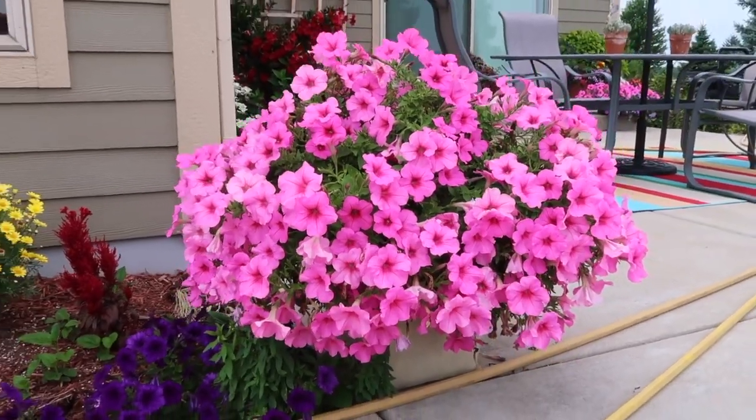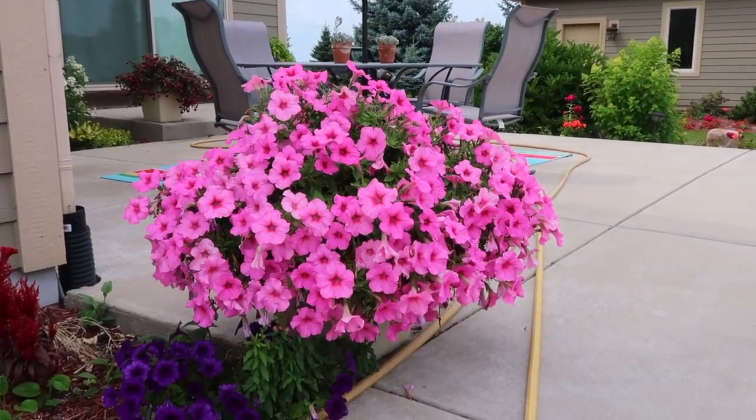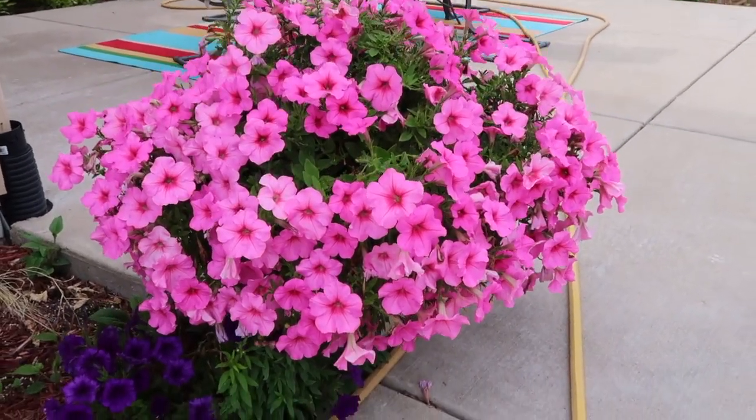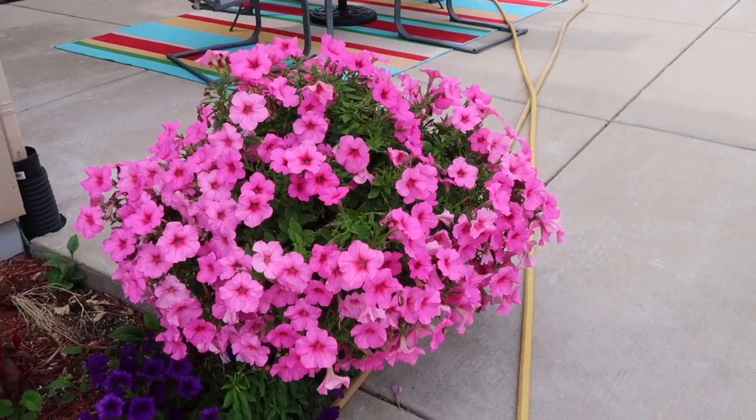So my favorite wave petunia is called Pink Passion. And that's all I did was I took a 10-inch basket that we sell for $15, put it in a 16-inch pot, and this is how great it is all summer long.